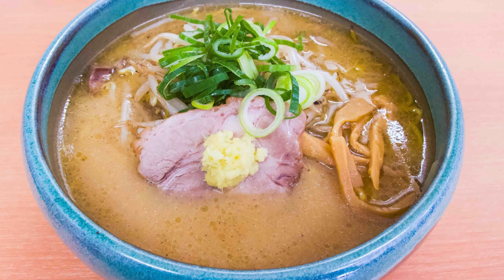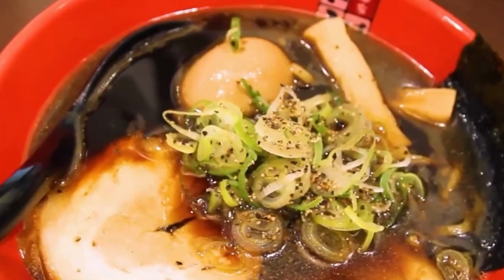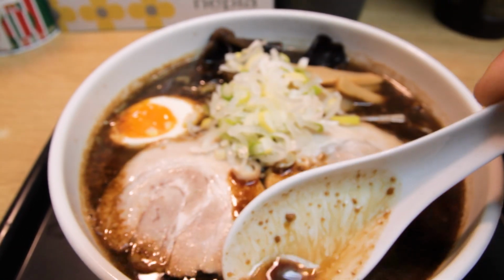It's kind of like a cross between Sapporo miso ramen and also Toyama black ramen, because they don't use miso seasoning, they use shoyu or soy sauce seasoning, and a lot of it. This is a bold, salty, and slightly sweet soy sauce that they use. A lot like in Toyama, where the soy sauce just takes over everything.